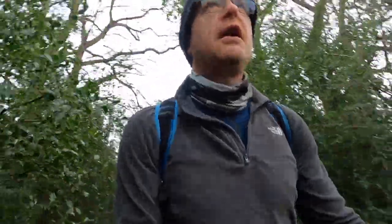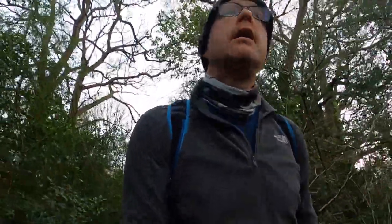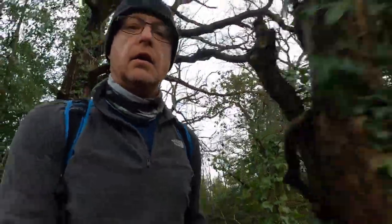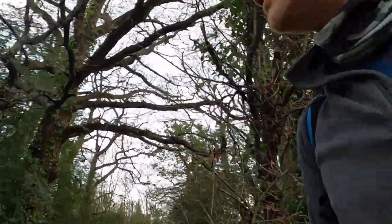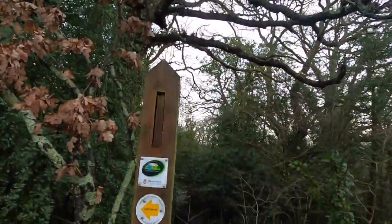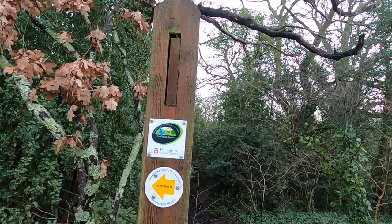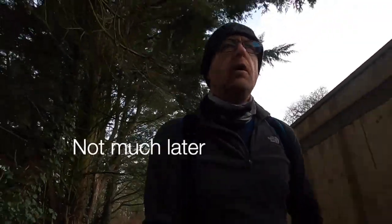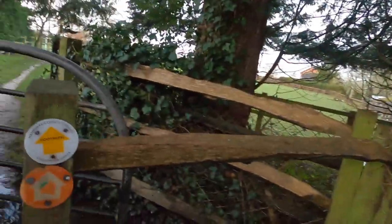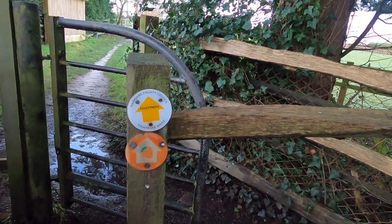I think I'm just going to have to get used to mud today, to be honest. There's no signage as yet to tell me I'm on the right path. Oh, what's this? Ah, a strawberry.